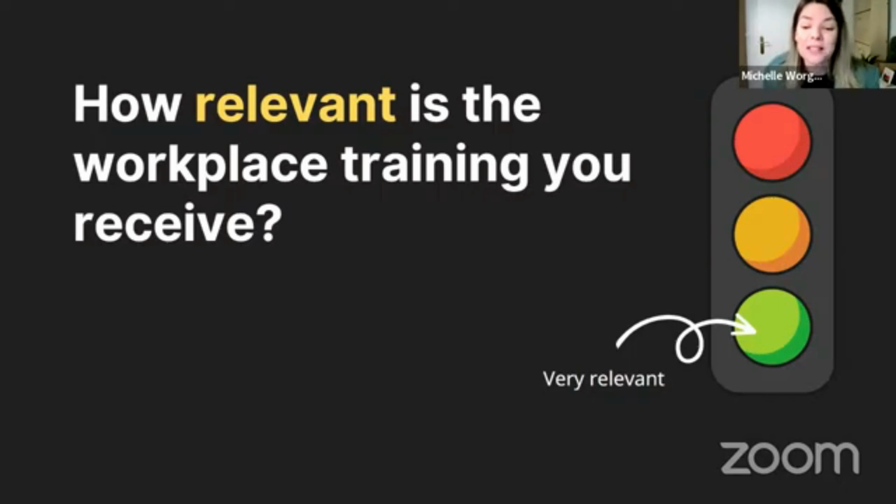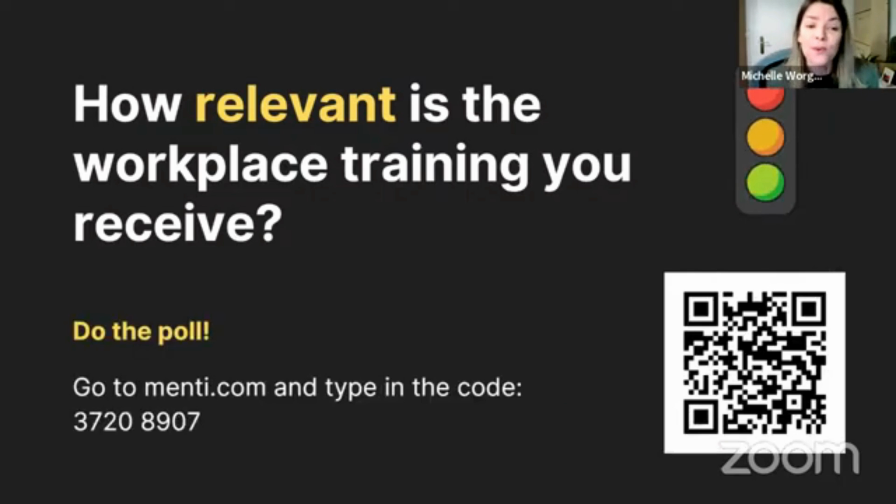Okay, now I see some of you are typing your answers in the chat box. This is great. But if you prefer, you can also do it digitally with this poll here. So you can use this QR code, or you can go to menti.com and type in this code that you can see here, 37208907, and you'll be able to access this poll there. Okay, but feel free to continue typing in the chat. So I can see some green answers here and yellow.